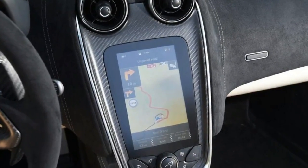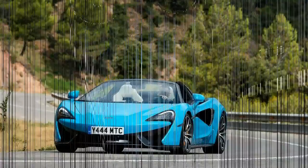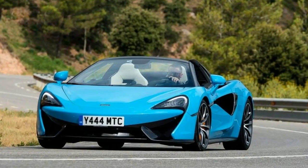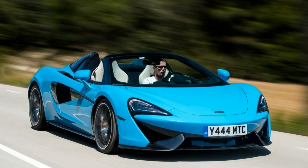Whereas Normal mode allows fluid vertical movement, moving over surface ripples and imperfections with remarkable tranquility for a low-slung sports car using conventional springs, dampers, and roll bars. Track communicates more readily the performance potential on offer.